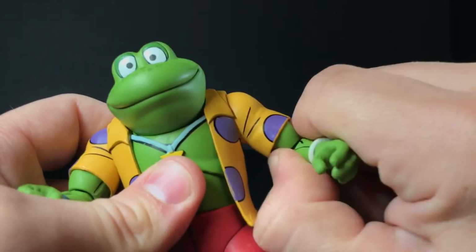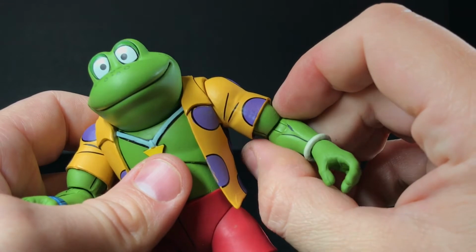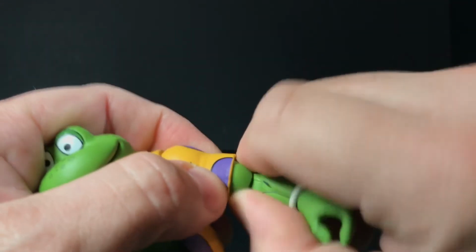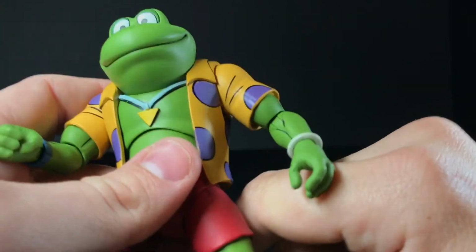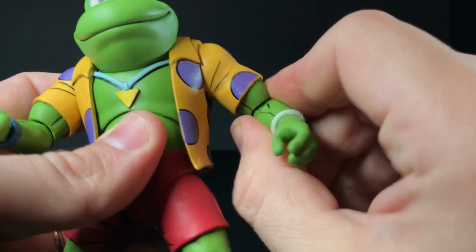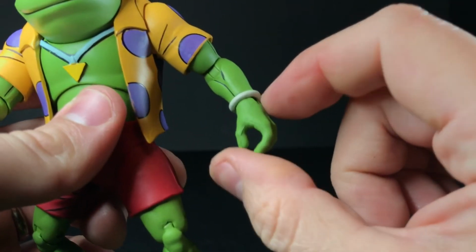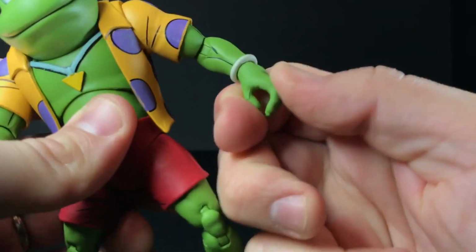It wouldn't work with the other one. So eventually what I did was I took a pair of pliers and I put a towel around them, and then I grabbed onto that bicep and just kind of turned it until I got it. And luckily the peg or whatever inside didn't snap off. Then you have a swivel and a hinge here at the elbow. So you kind of have a double rotation in this upper arm area. In the wrist here, you have a swivel, and you also have a hinge.